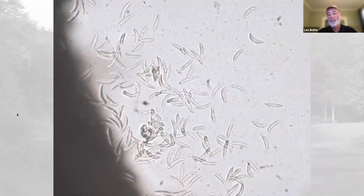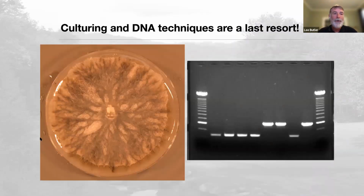A lot of fungi do produce spores, and there'll be different shapes and sizes. This is a spore of anthracnose. They look like little bananas with an oil drop right in the middle. There's nothing else that looks like that, so it makes it very easy to identify when we're looking at that one. And then that's it, right?